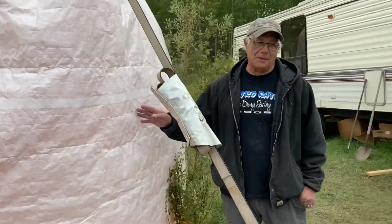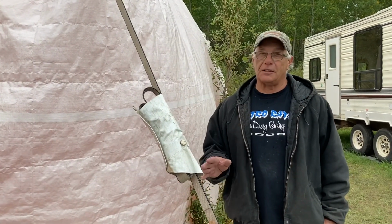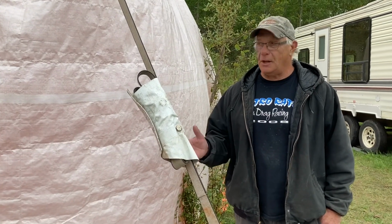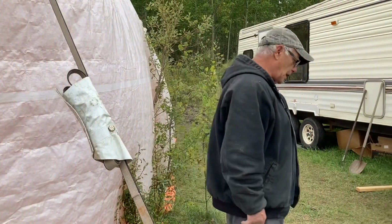Okay, now this white tarp is nothing but cosmetic. It's really not doing anything. It just takes it from a jack-o'-lantern to a snowbank, basically, is all it's doing. Because it sort of stuck out like a sore thumb, so that's why we covered it up.